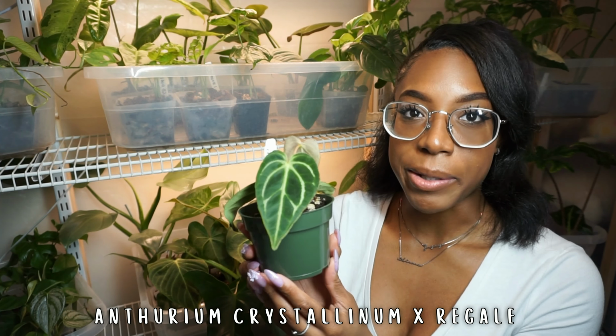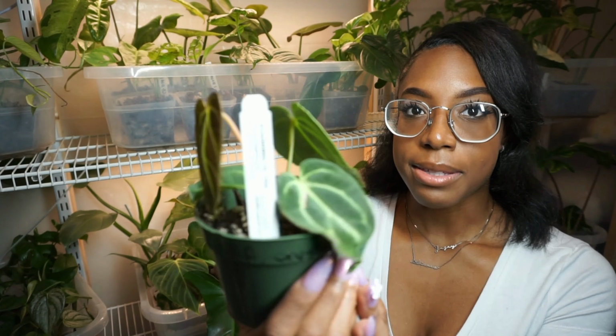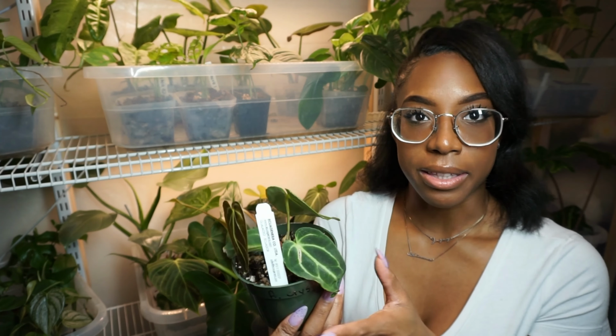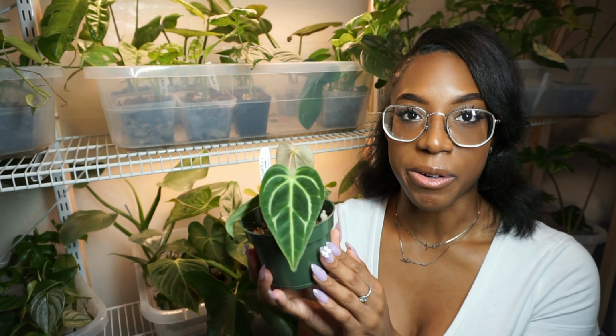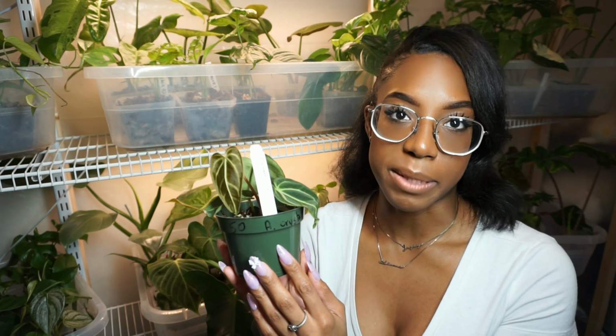The next plant that I purchased was this seedling hybrid anthurium. It's really tiny. It has a new leaf coming in. But overall, I thought it was a good deal because I would get the discount on it. I've been wanting one of these hybrids for a while now, so I'm happy that I can grow it from a little seedling. And this one was $50 before the discount.